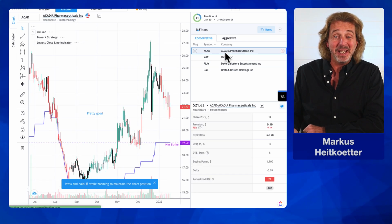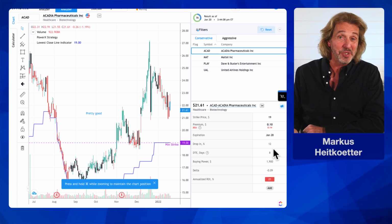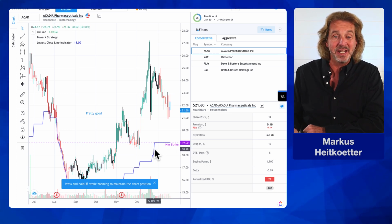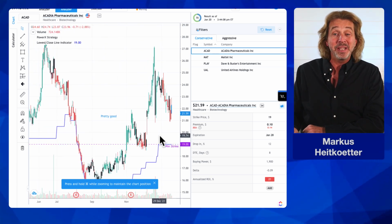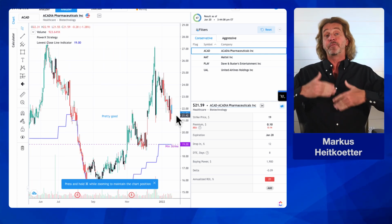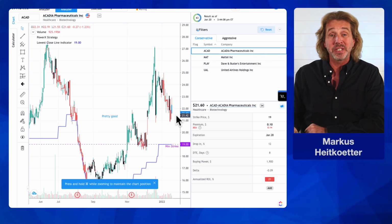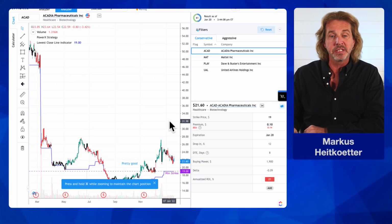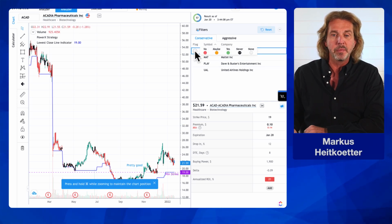And this is ACAD. So ACAD, as you can see, the minimum strike price here so that you can get your 21% annualized is 19. Right there where we have the lowest low over the last 8 weeks. Look at this. We narrowed down this list from dozens of stocks to 4 stocks that you can quickly look at. And now you can see, well, first of all, do I like this stock? For me, this would still be a no.